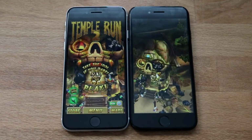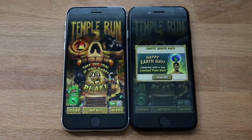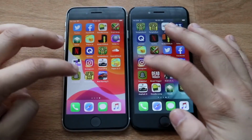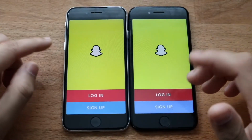And we're already loaded on the SE2. It's going to take a minute on the 7. And the 7 finally gets into it. I mean, that was a pretty big difference. We can do Snapchat, 3, 2, 1. I thought I already clicked it on here by accident. And look at that, even an app like Snapchat loads up so much faster on the SE2.